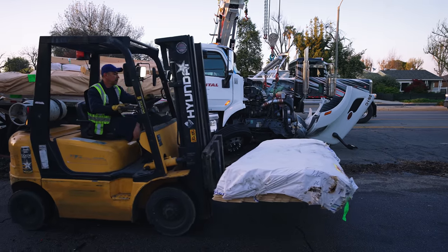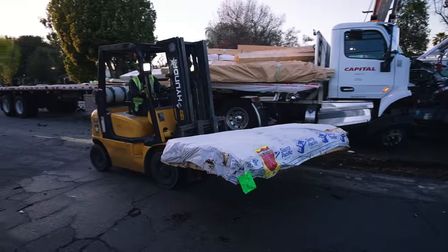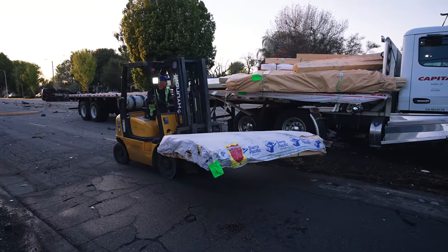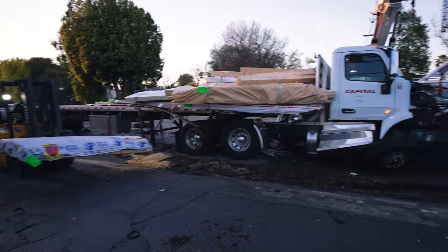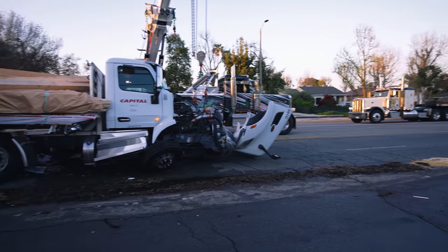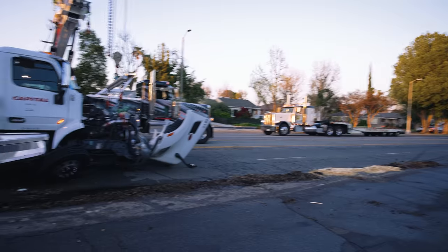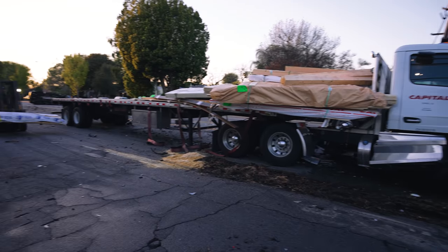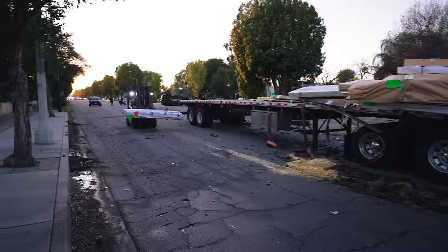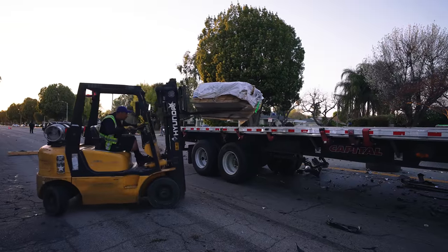There you go. So Joe had the bright idea to use the forklift to just reload this trailer. My original plan was to put this load onto the Landoll, but it's not necessary if Joe can reload this trailer, because this tractor is going to go on that Landoll due to the front and rear busted axle. So good thinking, Joe. Easy peasy.